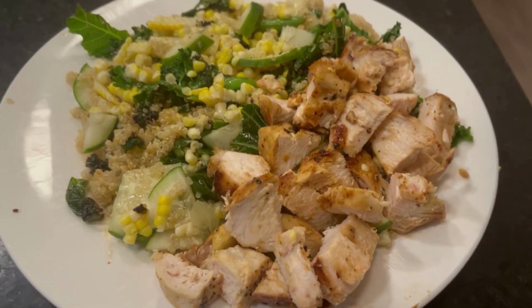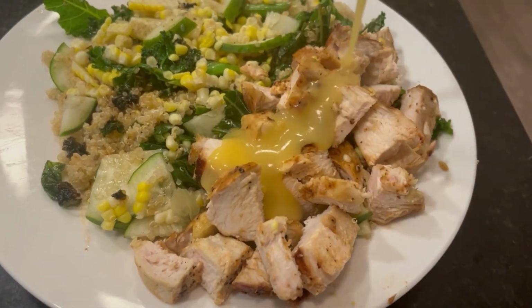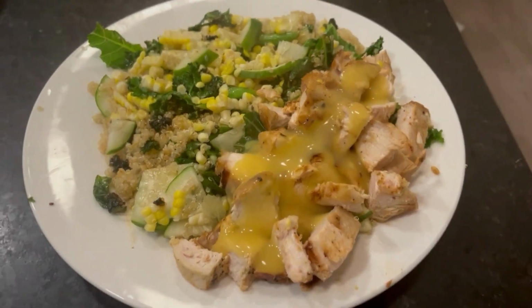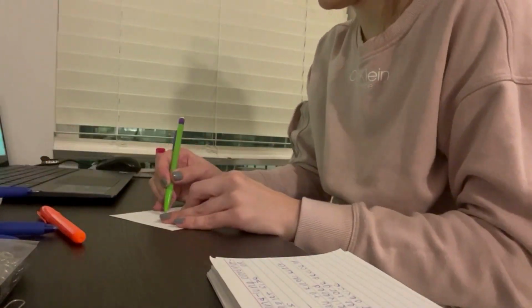Later on in the evening, I prepared some dinner. So this is just some chicken that I seasoned with lemon pepper, as well as some quinoa, kale, corn, and cucumbers that I just mixed together, and it was such a replenishing, hearty meal.